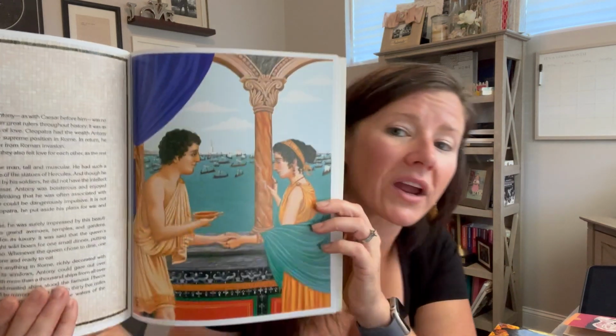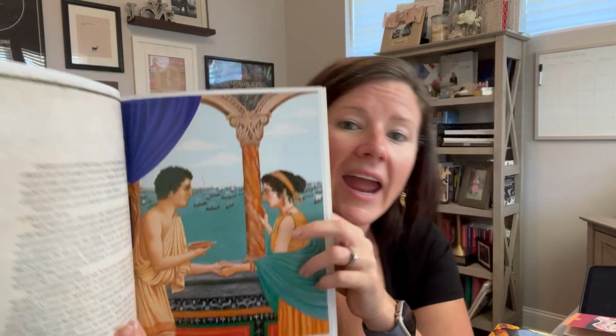Another one I snagged is the biography of Cleopatra by Diane Stanley. Just like Holling C. Holling, there's really good illustrations in here, and the stories are really great. And we'll be using this as a complementary picture book and narrative to read alongside our ancient history stream that we are adding to Ambleside next year. We're going to be utilizing Story of the World, Volume 1, Ancients.